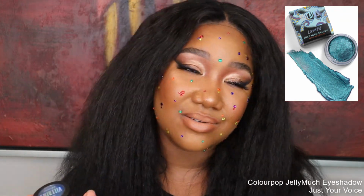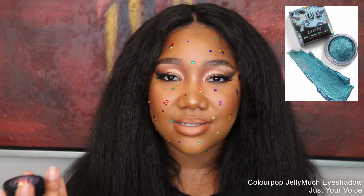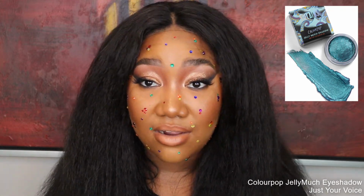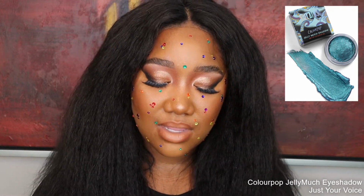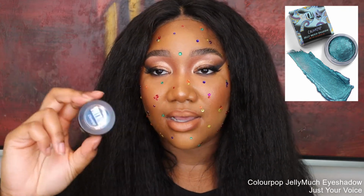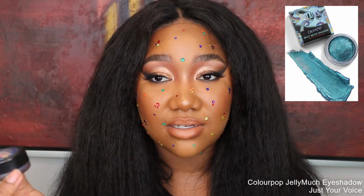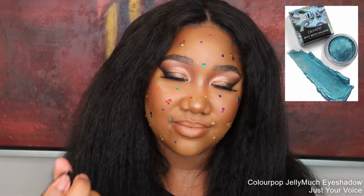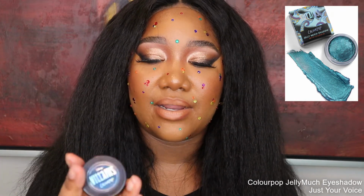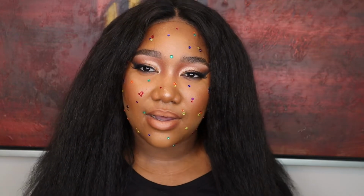If you do get these, I don't know, it's neither here or there. If you're interested in it, great. I just think there's a lot of eye topper options out there, and this is one of them. So yeah, if you're interested in them, they are good. The pricing is alright, so it's not like it's gonna break the bank or anything, but keep in mind they will dry out.